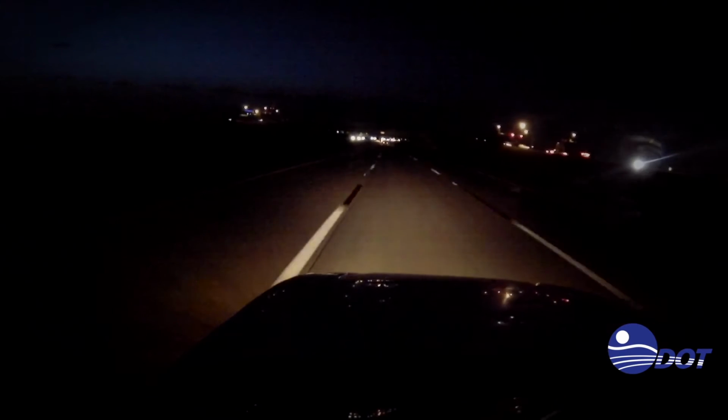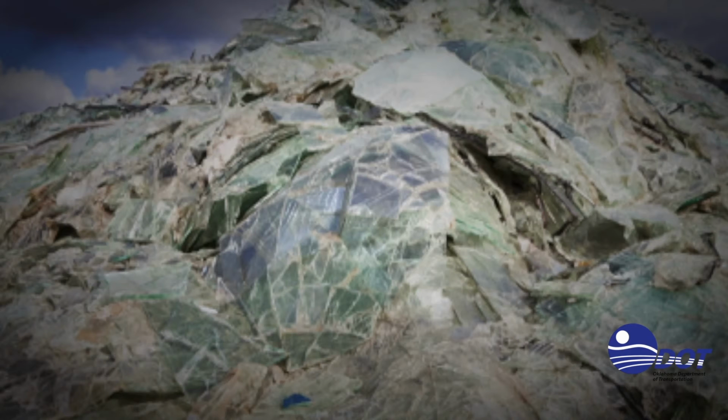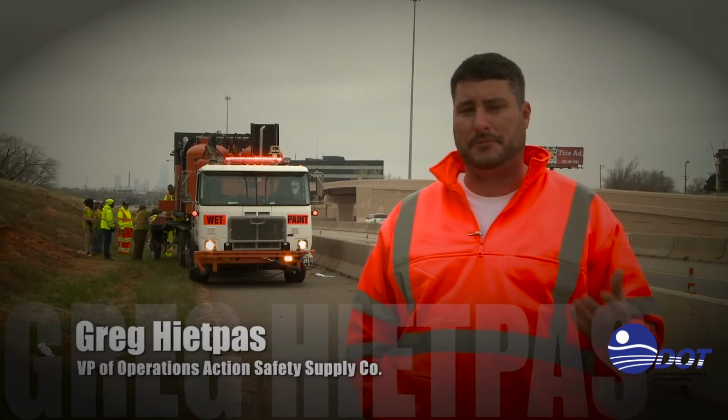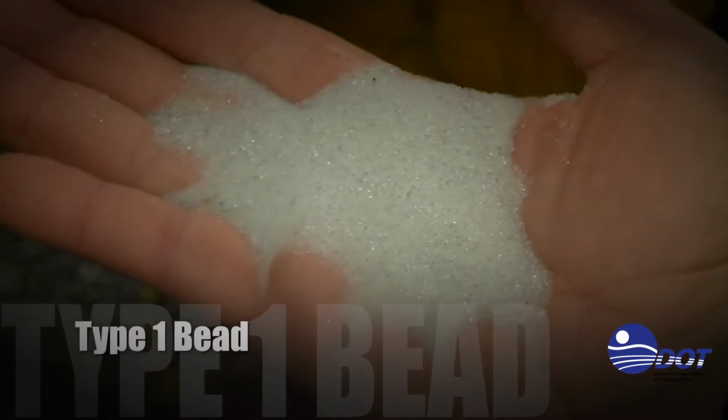So what glass beads do is they're retroreflective, which means when a light source hits the beads, it reflects back towards that light source. The beads are made from recycled glass, including car windshields and windows that are crushed and then melted. ODOT requires us to run a Type 4 and a Type 1 bead. A Type 4 is a large bead, a Type 1 is a small bead.